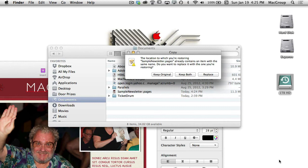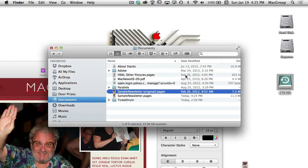What does that say to you? It says, keep the original, meaning you didn't mean to do what you just did in Time Machine. Keep both, because you're not sure. Or replace the one you just screwed up on with the one from Time Machine. So I would choose, probably, since I'm not sure, keep both. If you kept both, I did.